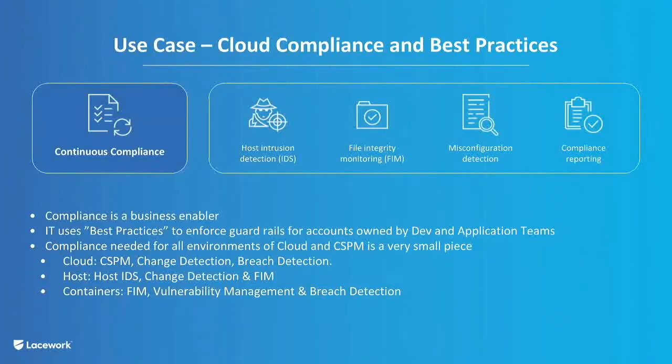The basic use case most of our customers start with is cloud compliance and best practices. Compliance is a business enabler and a business accelerator. IT and the traditional security teams want to embrace a set of guardrails that they get agreement on with the dev and application teams as those teams take independence in the cloud adoption journey. The goal of this use case is primarily the idea that you're operating within defined limits of risk. A simple guardrail example is, thou shalt not have an open S3 bucket, and if you do, it requires an operational sign-off, and we'll monitor for those as part of the operational controls that we define as part of the shared responsibility matrix.